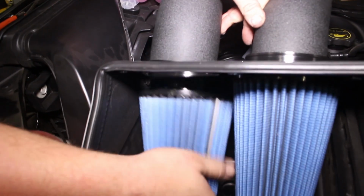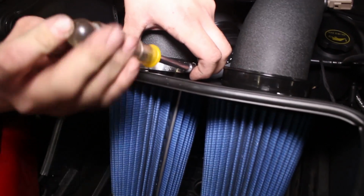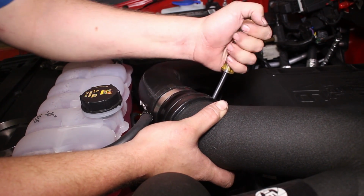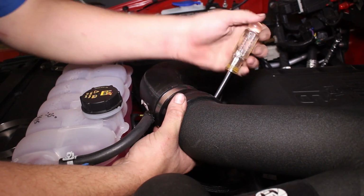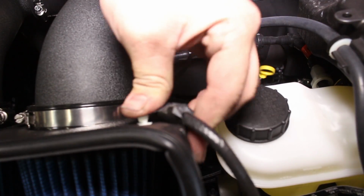The AFE kit has two major downsides. The first is price. This kit puts a hit on the wallet, but if you do want one of the most aggressive intakes around, it might be worth it. Second, the couplers included with the kit aren't the toughest things on the planet, and they don't like to be over-tightened.